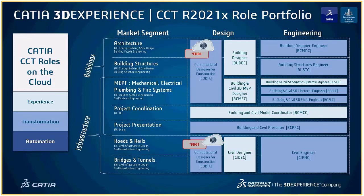So we have the civil designer, and then on the right-hand column with the engineering focused roles, just about every one of these roles, excluding the schematic systems engineer, is going to include template designer capabilities. So everything that was in KDI and the template designer role has been embedded inside these roles. So the rule is basically, with the exception of building and civil schematic systems engineer, if the role name ends in engineer, it includes KDI. So with that, we've also added a new role called the building and civil presenter, and we've maintained what was the BIM role, the building and civil coordinator, which is now the building and civil model coordinator. So this is the new 21X portfolio.